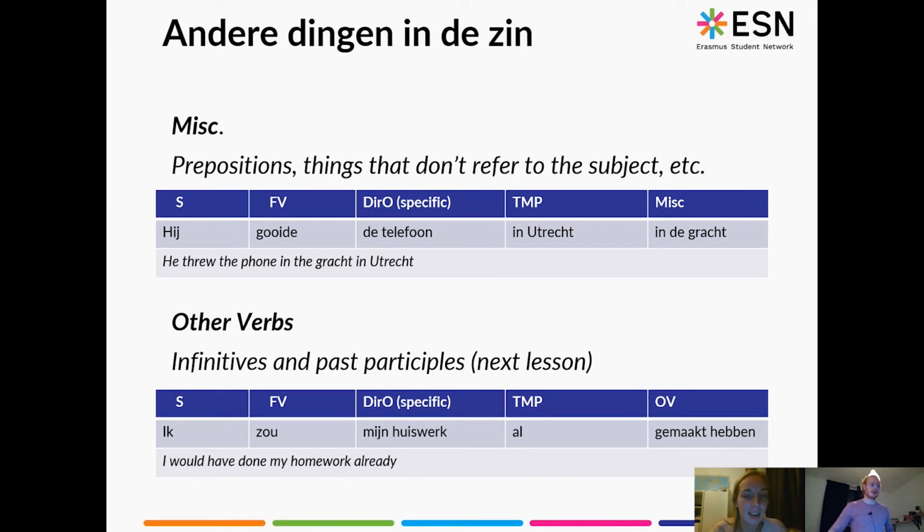So "in de gracht" refers to what you're doing to the object. You're throwing the object in the canal, and that isn't per se the same as the place adverb, because that refers to where the subject is doing the verb. So they're doing it in Utrecht, and they're throwing it in the gracht. You can usually recognize this by the preposition: in, naar, op.